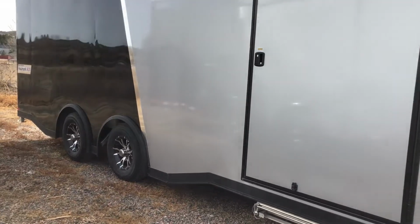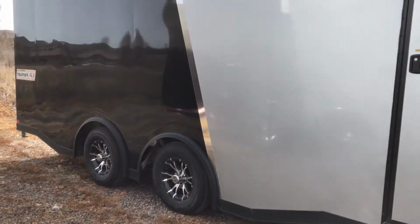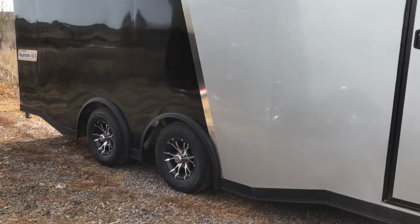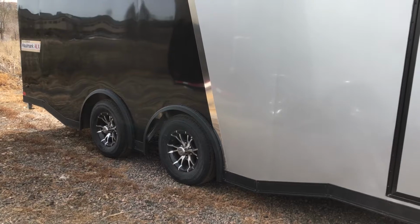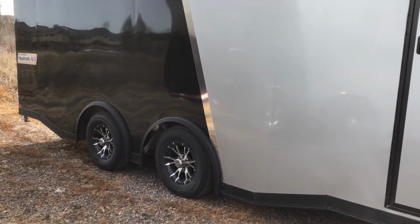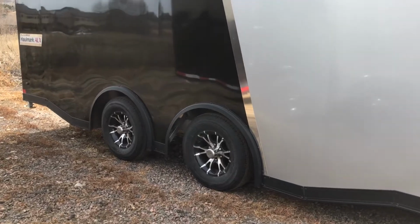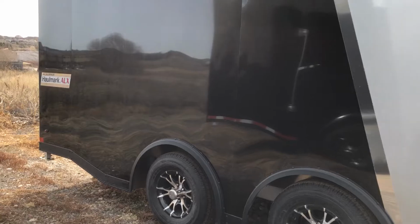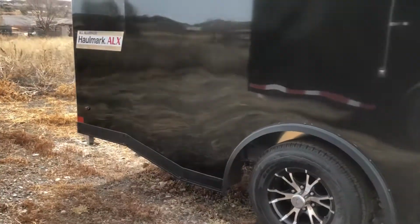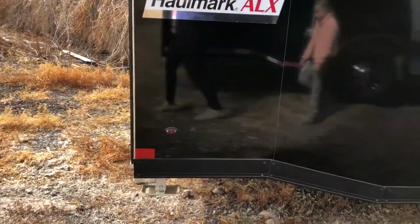Two 5,200-pound torsion axles with brakes on all four wheels, black aluminum wheels as well. Torsion axles are going to give you guys that independent suspension underneath the trailer, and then by spreading that axle apart, it gives you guys an optimal towing experience. It pretty much is as good as it gets in the trailer world. Again, with the spread axle package, you also get the really cool skirting on the trailer, which is what you guys can see right there. Heavy-duty drop-down stabilizer jacks underneath the rear of the trailer for loading and unloading.